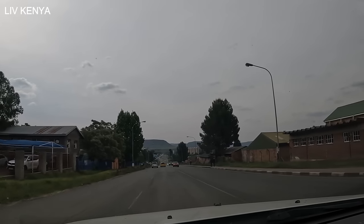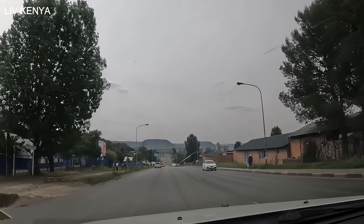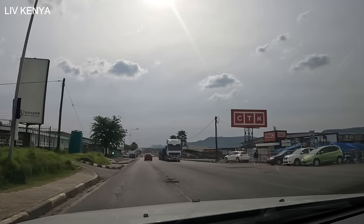The flow is right about the Hondas so far. Yeah, I've seen Mazdas, Toyotas, and Hondas. This looks like the industrial side, right? I can see some warehouses.